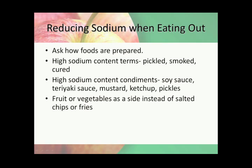High sodium content terms to look for on a menu are going to be pickled, smoked, or cured. High sodium content condiments are going to be soy sauce, teriyaki sauce, mustard, ketchup, and pickles. Fruits and vegetables as a side instead of salted chips or fries is always a good option as well.